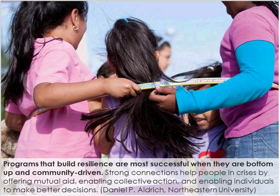In fact, Daniel P. Aldrich, who's a researcher and professor out of Northeastern University, did some research in Japan after the earthquake and tsunami several years ago. And one of the findings was that in communities with stronger social networks, fewer people died. So it really demonstrated that programs that build resilience are most successful when they're bottom-up and community-driven. Strong social ties help people in crises by offering mutual aid, enabling collective action, enabling individuals to make better decisions together. And in his research, he highlights some of the creative placemaking strategies that have been effective in building some of these strong connections and this cultural resilience.